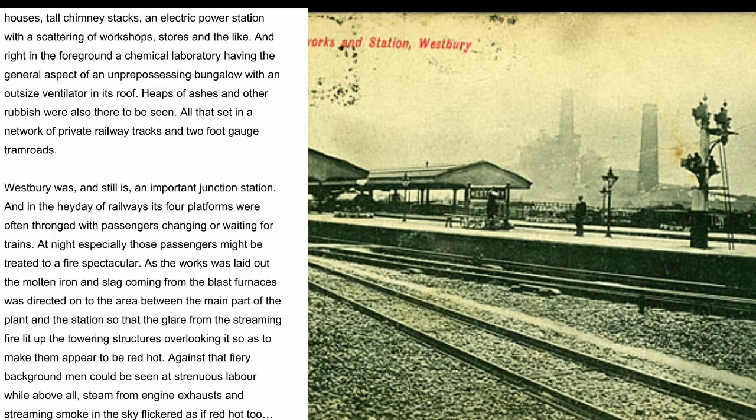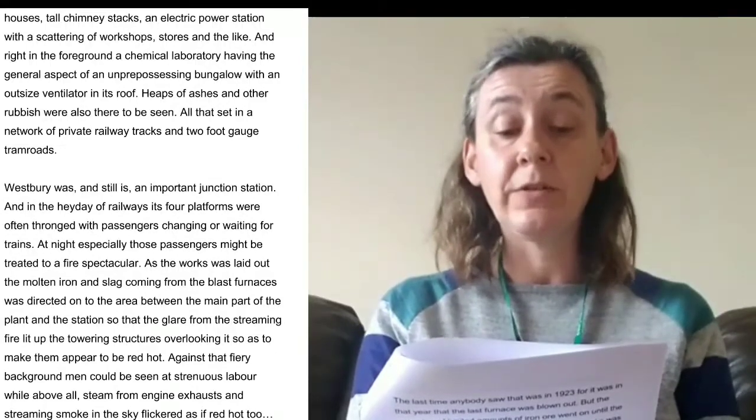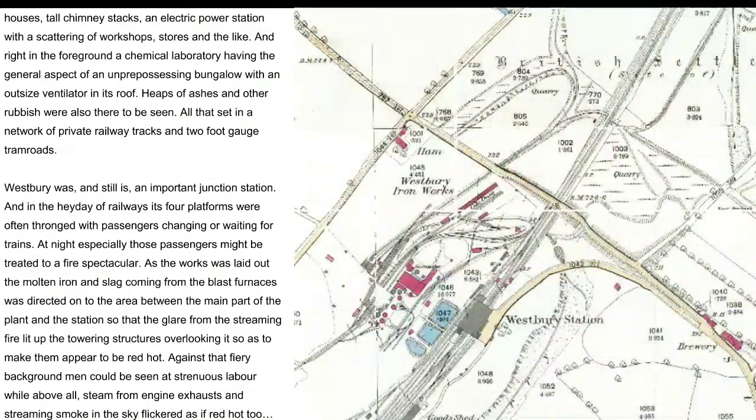And right in the foreground, a chemical laboratory having the general aspect of an unprepossessing bungalow with an outside ventilator in its roof. Heaps of ashes and other rubbish were also there to be seen. All that set in a network of private railway tracks and 2-foot gauge tram roads. Westbury was, and still is, an important junction station, and in the heyday of railways, its 4 platforms were often thronged with passengers, changing or waiting for trains.